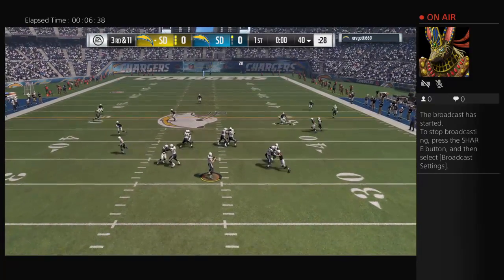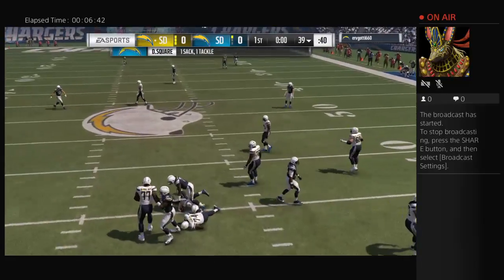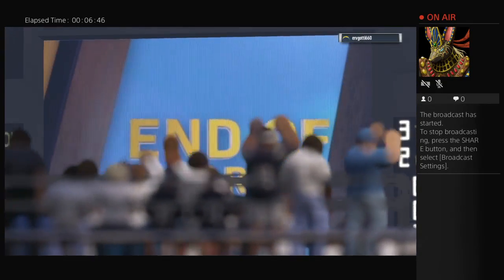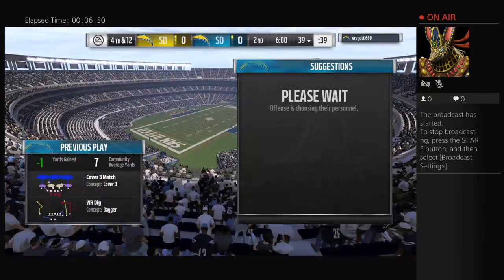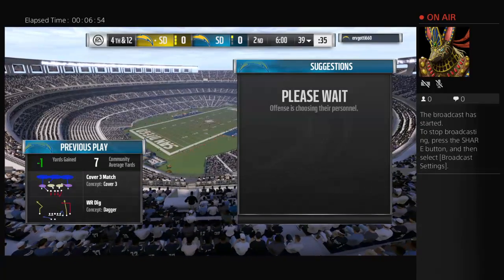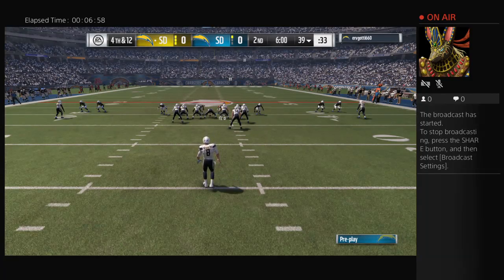On third down, Rivers. And he is going to go down. He will be sacked on the final play of this first quarter. Back now to begin the second quarter with Charles Davis, Brandon Gaudin. It's the Chargers here with a football. They are, however, facing a fourth down situation. Drew Kaiser now to punt it away.